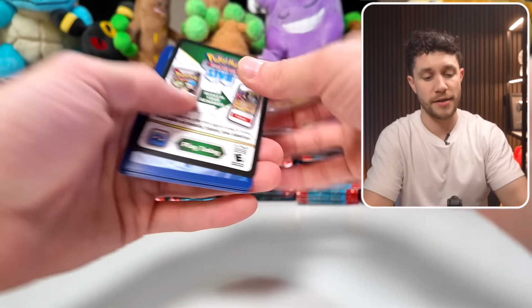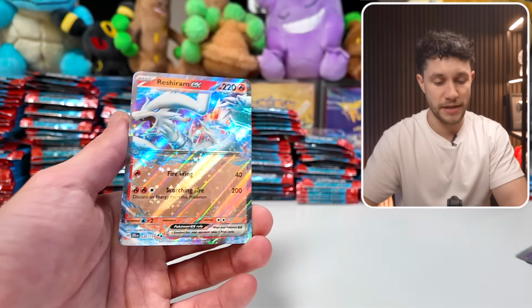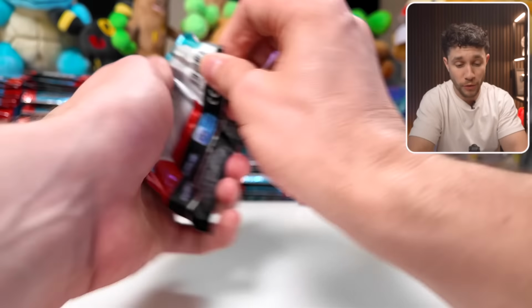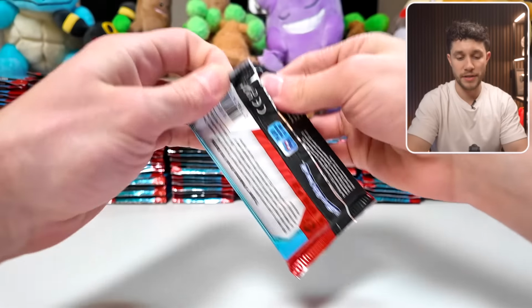So again, the market's hot. It's going to be hot. I predict it's going to be hot until at least the anniversary season and set of next year, which is the 30th anniversary, which is gonna go crazy because every anniversary set goes crazy. So my friends, we're gonna have to see, but I do expect the market to continue to be kind of insane.